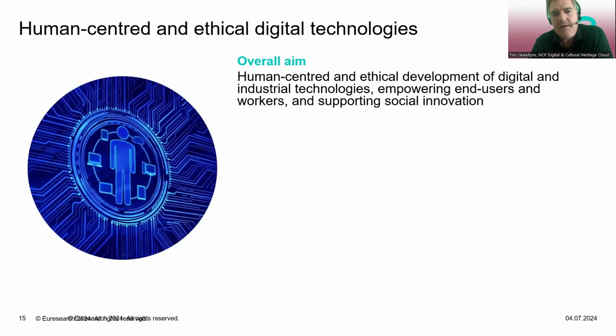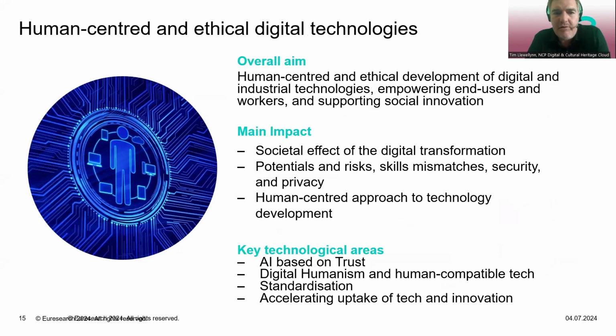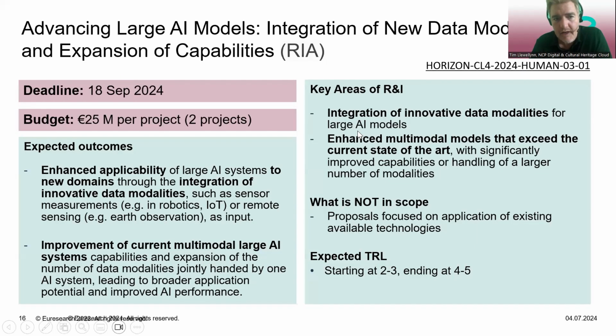There are two main calls that are open inside digital on the topic of generative AI, which are focusing on foundational models. And this is in the human-centered and ethical development of technologies destination. And inside this destination, we find two interesting open calls at the moment. One is in advancing large AI models and their capabilities. This is a relatively short deadline at the moment, but can give you an understanding of the direction of the Commission. They are looking to fund two large projects at 25 million euro each to enhance multimodal large AI models. And this is to extend beyond the current state of the art to allow new multimodal capabilities that are not available or existing today.